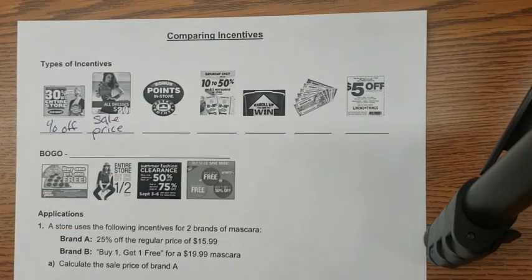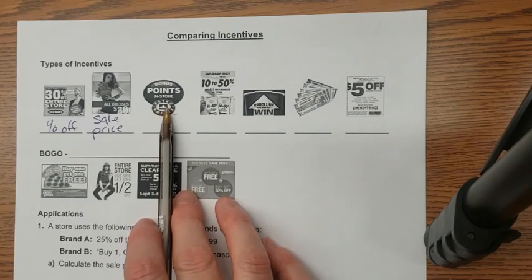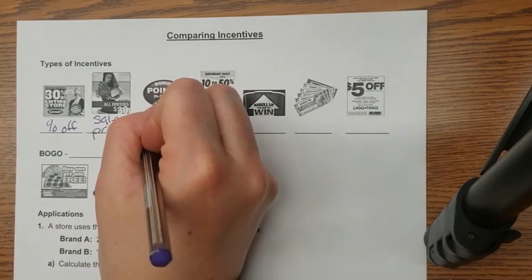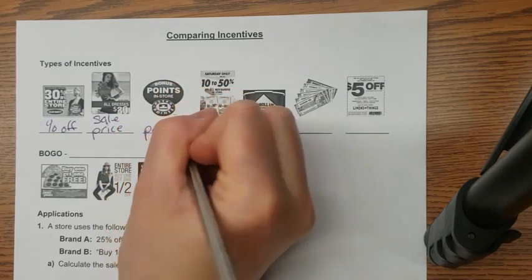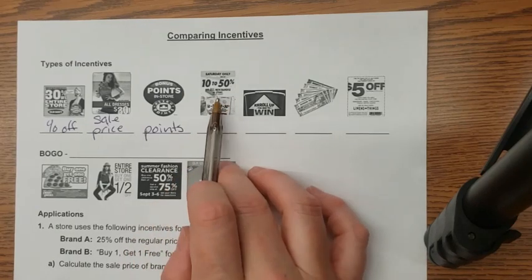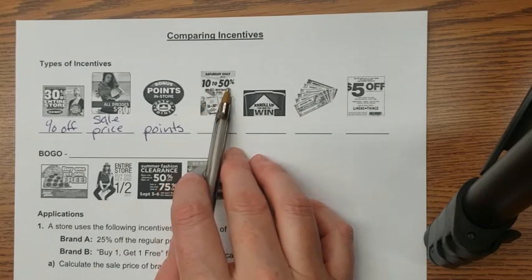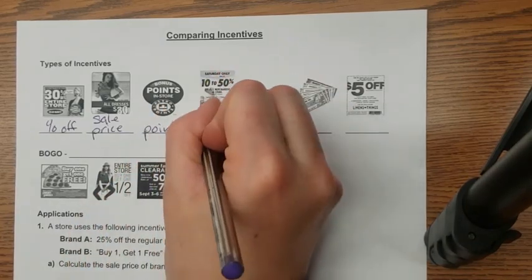I want you to fill this in. If you go to Pioneer or Canadian Tire, sometimes they offer points. Points is another way to encourage people to buy there. I have a Canadian Tire MasterCard, so I only go to the Canadian Tire gas bars because I know I get lots of points there, so it does work. Here's another one. Sometimes they have specials like scratch and save, 10 up to 50%, and every time I do one, I always get the lower number, but they're called scratch and save.